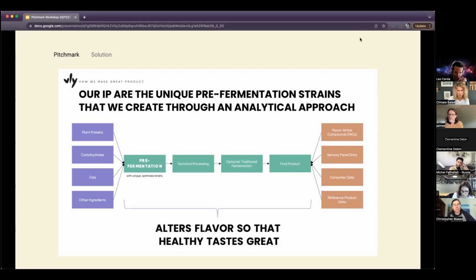And just tying it back to the problem slide, you can imagine how in the problem slide, this company would have spoken about how milk alternatives don't taste particularly well, how healthy alternatives aren't that tasty, and there might be some sort of shortcomings, and they're directly addressing that through their solution. You're always building on what you've already sort of stated.